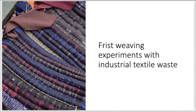So on the top left, you can actually see that we've left all the bits of fabric sticking out, so that we could say, well, that's what that piece of fabric looks like when it's woven. We didn't cut any of this fabric down, we just used the irregular shapes, but when they were woven, you couldn't tell that these were very odd shaped pieces of material.